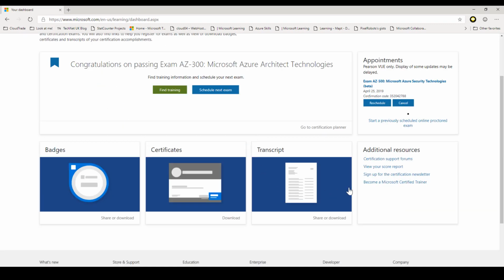I should show you the transcript, but it will have my address on it, so I won't do that. But basically, if you click on that, you can view your transcript, share your transcript, download it, print it, whatever you need to do. In here, there's a few other links over on the side. So we've got some certification support forums, which we can have a look at. You can view your old score reports to find out how well you did.